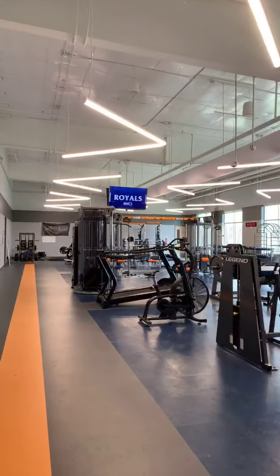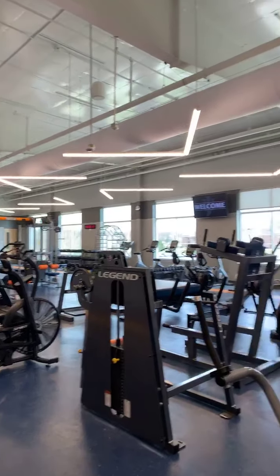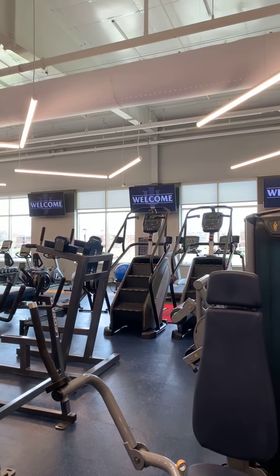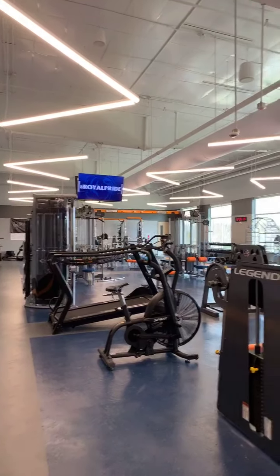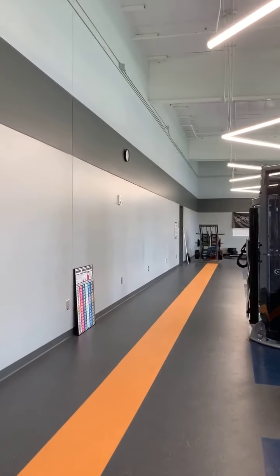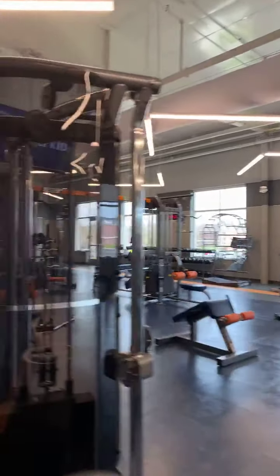So Nathan's going to tell us about our Weight and Wellness Center. Yeah, so this is our Weight and Wellness Center. One of the main things we wanted to grow with the Athletic and Recreation Complex is our ability to care for students holistically from a physical aspect, and this Weight and Wellness Center does that. So we have everything you need, from cardio equipment to free weights and anything else. So you're seeing that now.